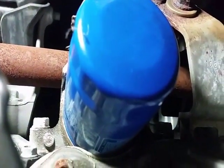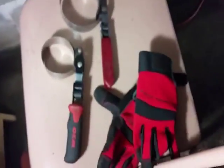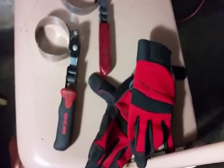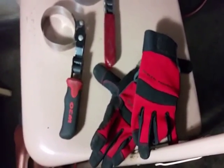Give me 1 second. In order to take off the oil filter, I had to grab some extra tools. Of course, for safety, you should wear your work gloves. I obviously forgot them, don't know why. It's going to be hot under there whenever you take off the oil filter, or touch any part underneath the car that's touching the motor. Basically, any part underneath the car that's attached to the car is going to be warm.